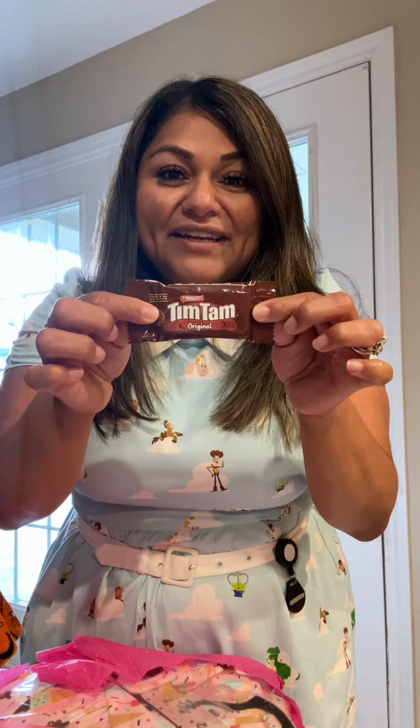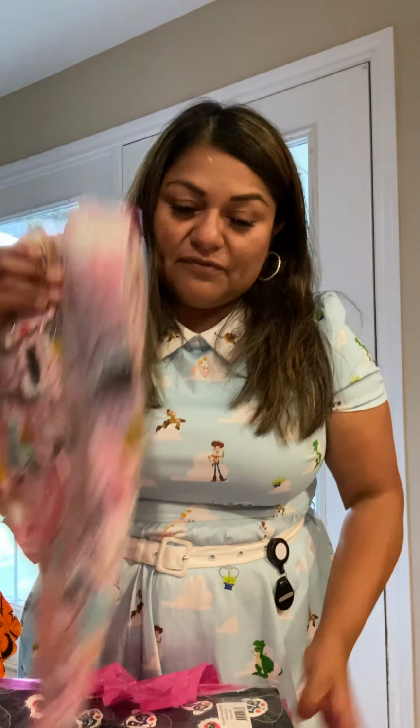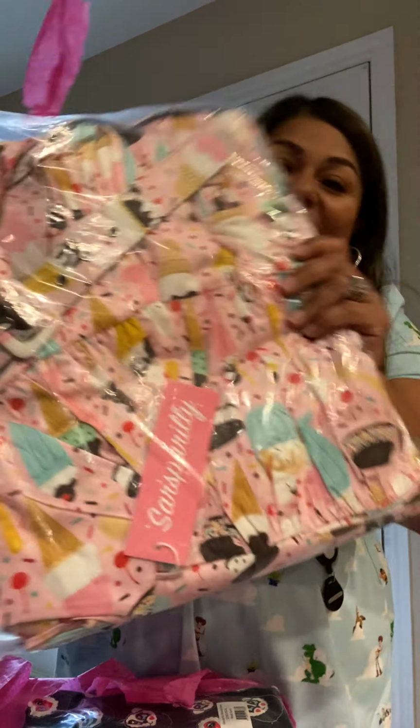They send you some candy from Australia, which is really cool. And it didn't actually melt. It's called Tim Tam Original. So maybe our next snack crate will be from Australia. That'd be so awesome. But anyway, okay, so y'all ready to see my dresses? Okay, so they are made of sateen cotton, which is what I love. There's the ice cream print.